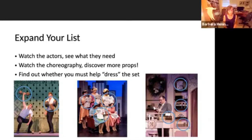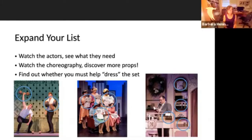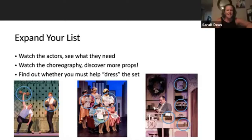And then sometimes you discover you need to help dress the set. That was something that I think Sarah ended up doing a lot for She Loves Me. You want to talk about those bottles? Set dressing is one that often falls between props and design, and is it set or is it prop?